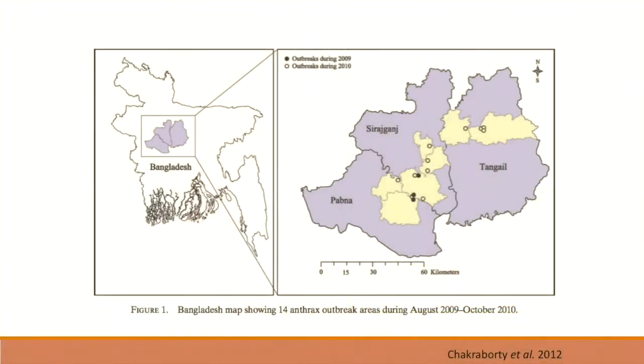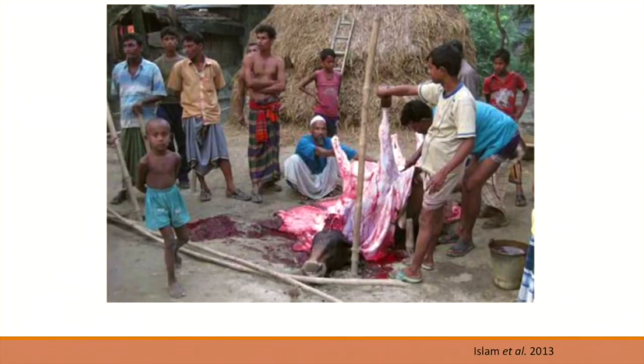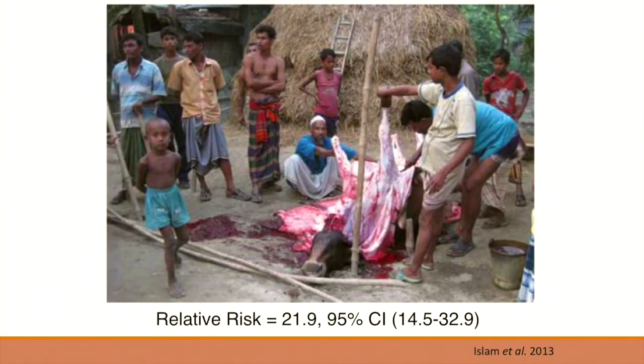Over the course of the next 2 years, there would be 14 outbreaks in total. And following these cases, a multidisciplinary team investigated the outbreaks, and they found that those who had participated in slaughtering a sick cow were at 22 times greater risk of developing cutaneous anthrax as compared to people who didn't. So from these investigations, it became clear how people were getting anthrax, but it remained unknown how cattle were getting it.